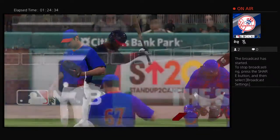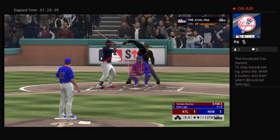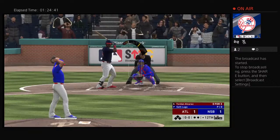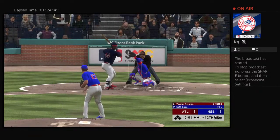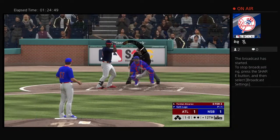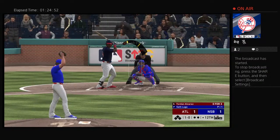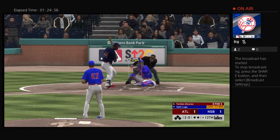Seth Lugo gets the ball as he'll take over to start this 12th inning. Stepping up now, Yordan Alvarez. Hit the ball pretty well in his last at-bat, but it resulted in a line-out. Yeah, Matty, it's always a little frustrating when you square one up. You hit a solid line drive like he did, and all you have to show for it is a jog back to the dugout. That can get in your head for a little while.